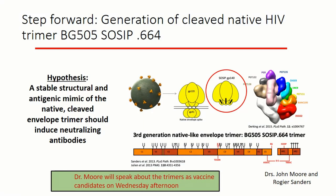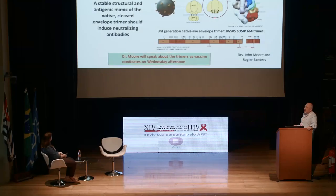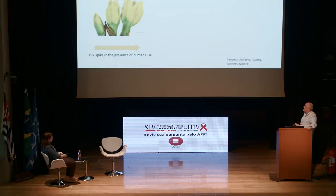John Moore, who will talk on Wednesday afternoon, will go into more detail about the step forward that we've made here. It's the generation of a cleaved native HIV trimer called BG505 SOSIP.664. What John has done is basically make a stable structural and antigenic mimic of a native cleaved envelope trimer. And it should induce neutralizing antibodies.